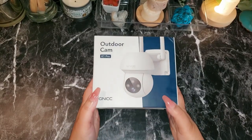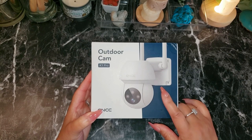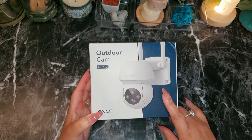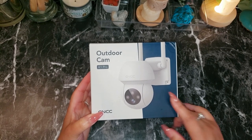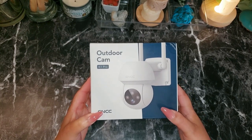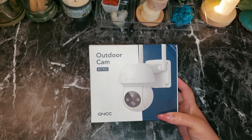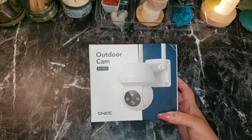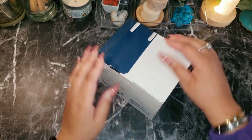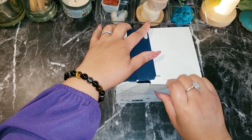So here we go. We're just going to unbox this cute little cam with some very amazing features to it. So again, it is the GNCC K1 Pro. What it features is 2K resolution and color night vision. That's amazing. With 2K resolution and 3MP lens, the GNCC Security Cam K1 Pro will provide super clear day and night vision. Yes, that's what we need in this day and time.